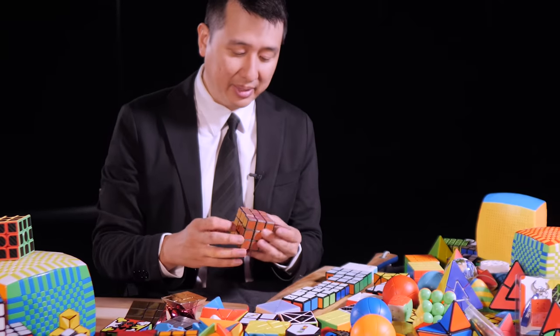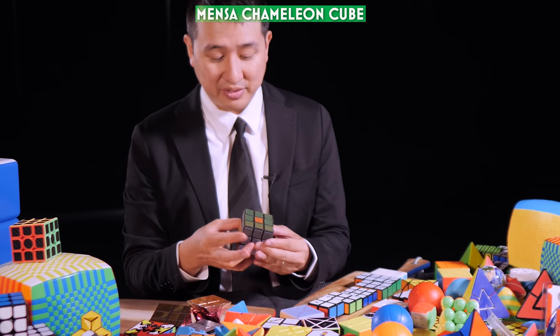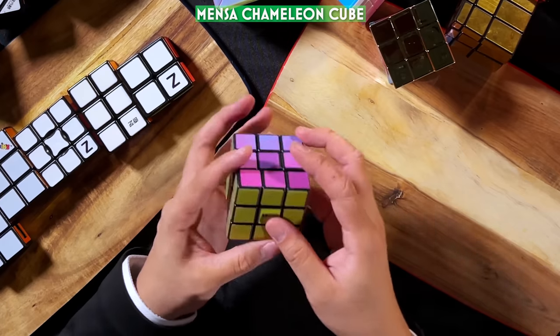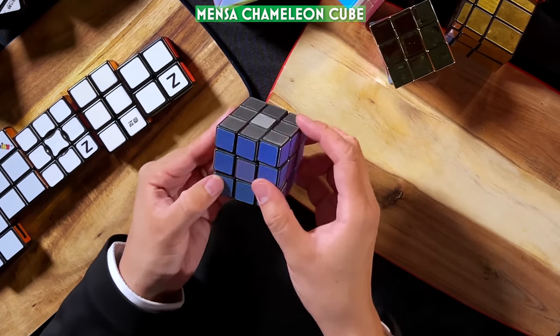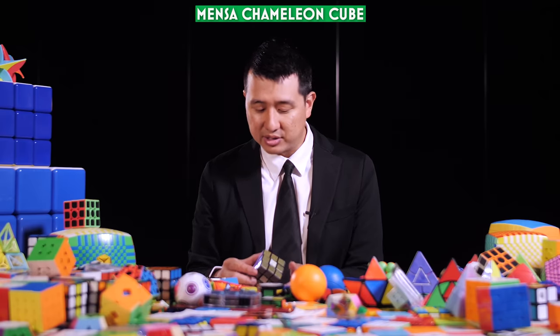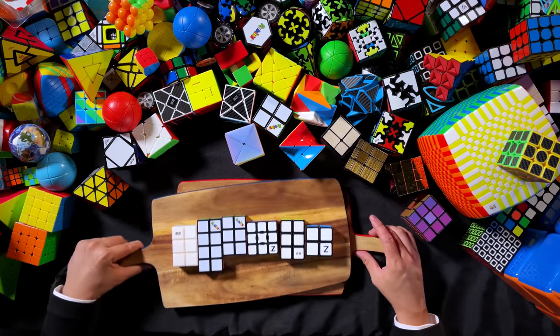And then this, the chameleon cube. Rubik's has a version of this now called the Impossible Cube, but this actually first came out under this Mensa brand, and just has multiple colors depending on the direction in which you hold it. Very hard to solve. And finally, a bunch of flat little cuboids.